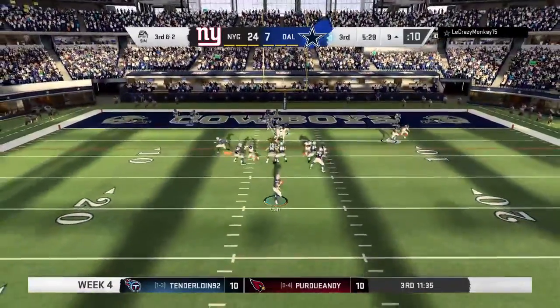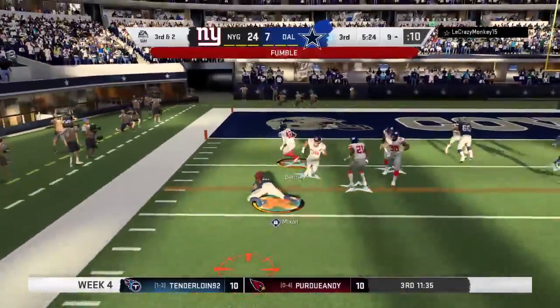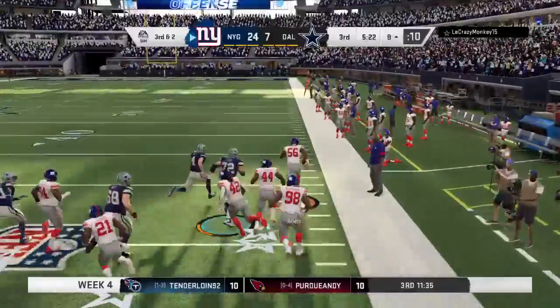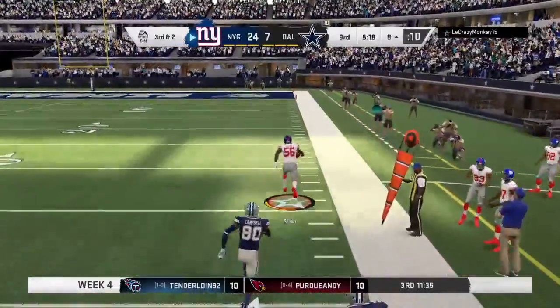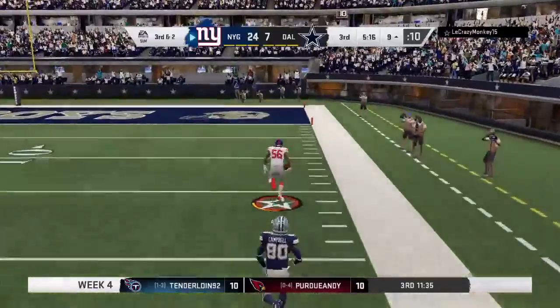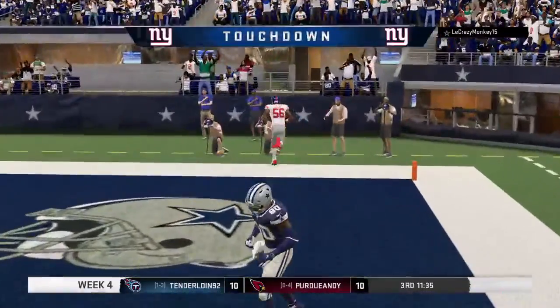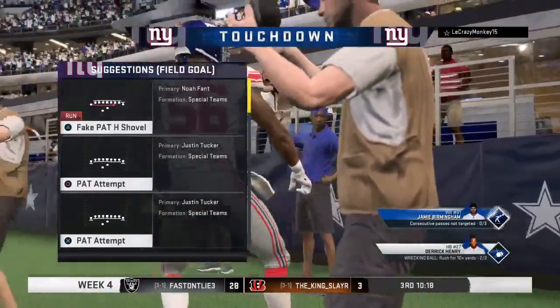55. Working from the gun, it's Carr. He finds his running back, Mixon. And he loses the football a 2nd time. And the Giants have it. It's picked up. And this is taken into the end zone. A fumble recovery and a Giants touchdown.